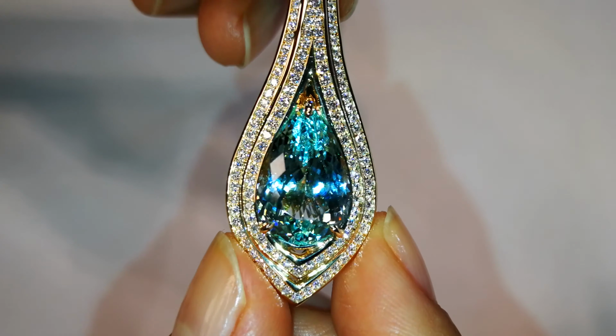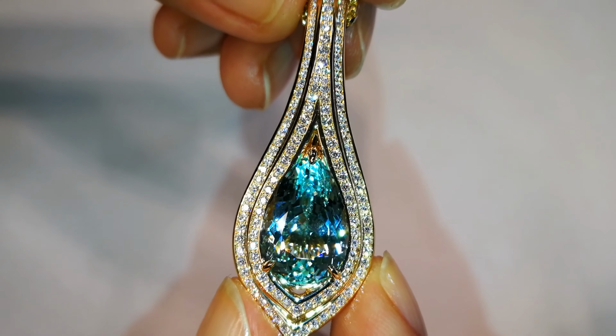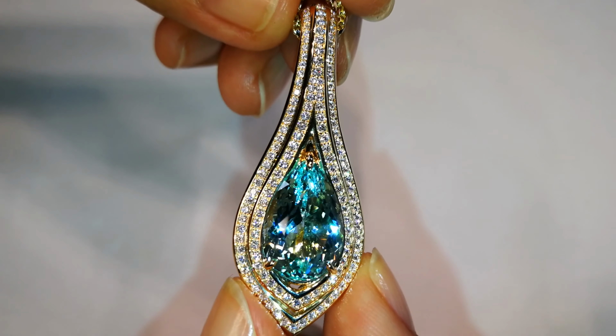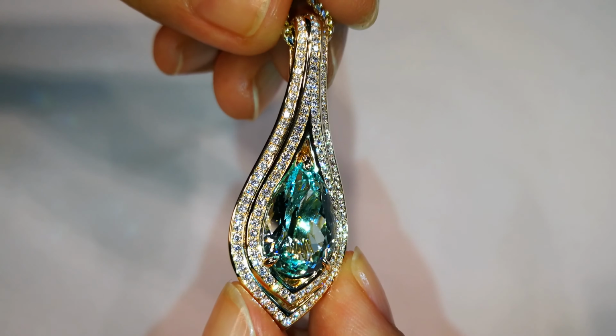This is a stone I got from Rough that I just sold. I cut this particular stone and I was blown away when I saw it. It was a 13 carat, unbelievable stone, unbelievable color. Of course, Cat recut the stone to make it what it is now. And that's why you see that dispersion popping out left, right, and center.